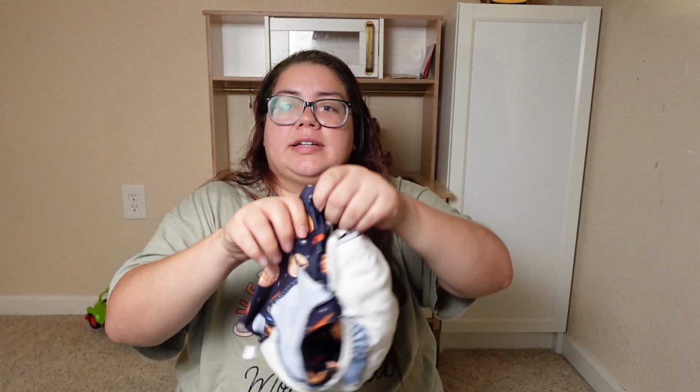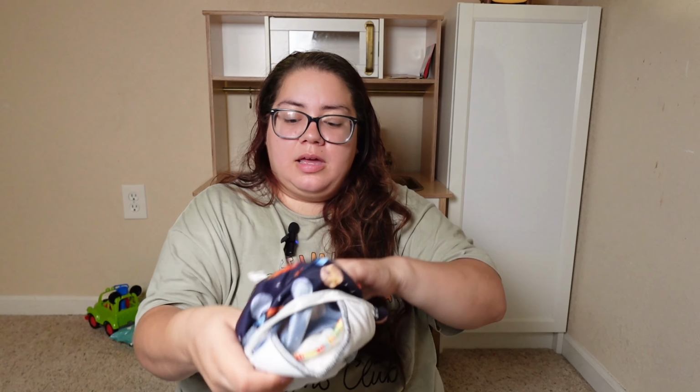The uniqueness of this is the inside. It is a pocket diaper because it does have a pocket here. So this is like the tummy section. You stuff it here. There's an insert in there right now, actually. There's no pocket in the back. It does have a tag.